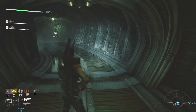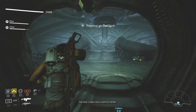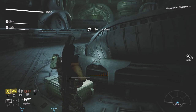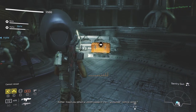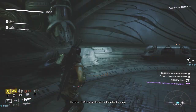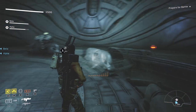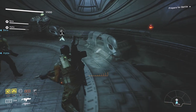Catching up! Looks like a control center. No, careful. That's an anthropomorphic assumption. Could you obtain a LiDAR sweep of the presumed control center? That'll rile our friends in the walls. Be ready. Deployed.